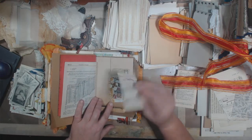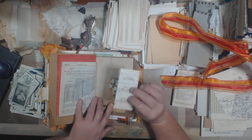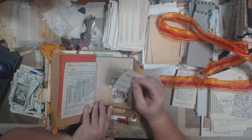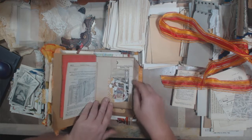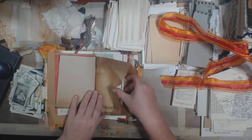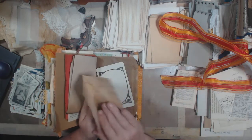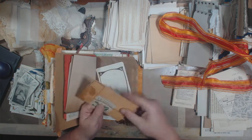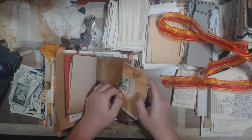This is a little tuck. It's a piece of some kind of calendar. It's like a real heavy card. So flyleaf from a Reader's Digest book.